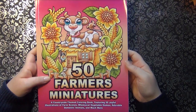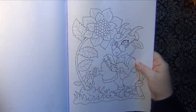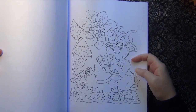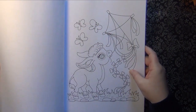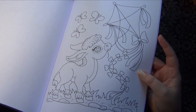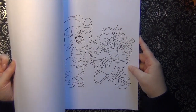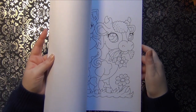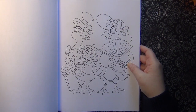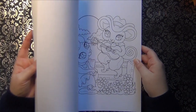So the next one, also by Camellia, is these 50 Farmers Miniatures, and oh, this book is absolutely stunning. Really, I love this one with the animals in there, and they are so cute. Absolutely adorable. And I know that Erica from Elm Colors has a lot of fun coloring in this book. I mean, it's no wonder, because it's so funny, and really, this is just adorable. And I also hope to have a lot of fun in this book.